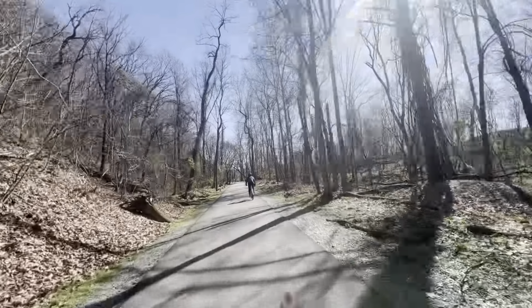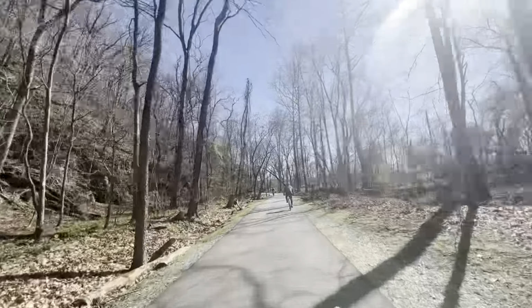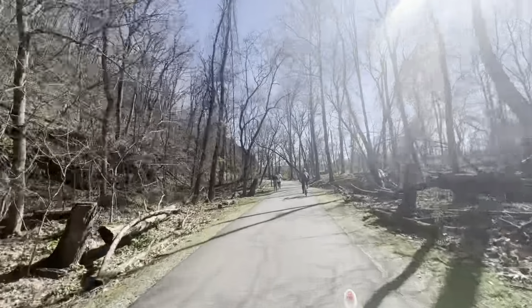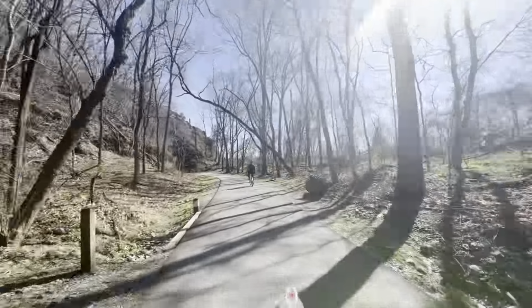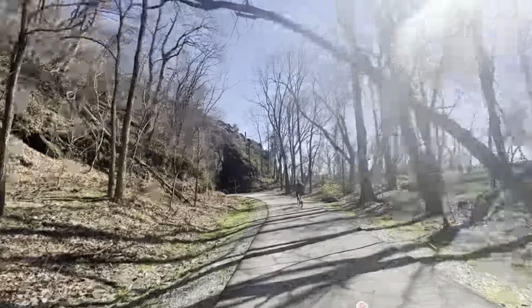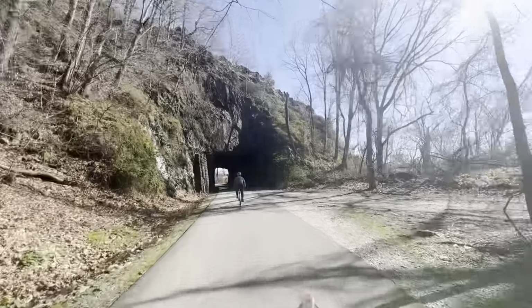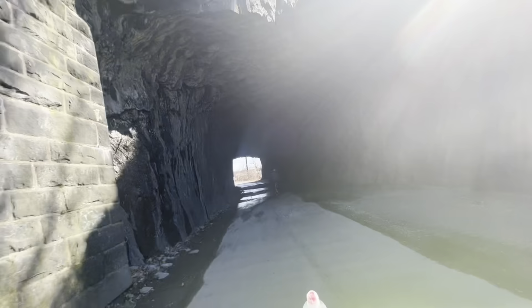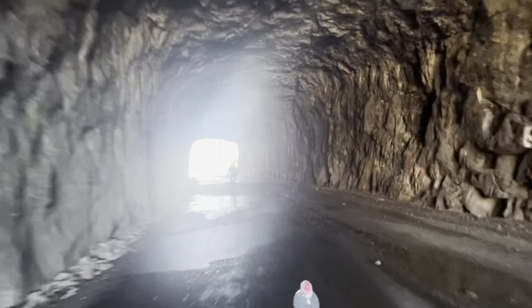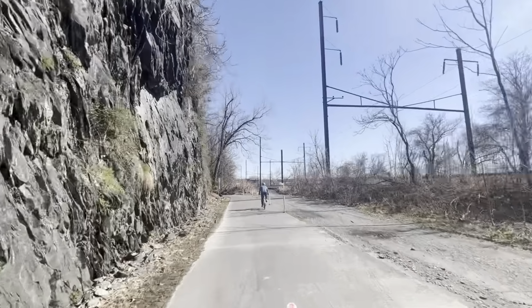Got some runners up here. No cute doggy, I don't think. Yeah, watch for falling rocks. My one friend, Rock, got hit in the rock over here. Yeah, we're going through an echoing cavern. I'll test it out and make sure it echoes. Echo! Echo! Oh, it did it twice there. I only did it once. Might have heard it two or three times.